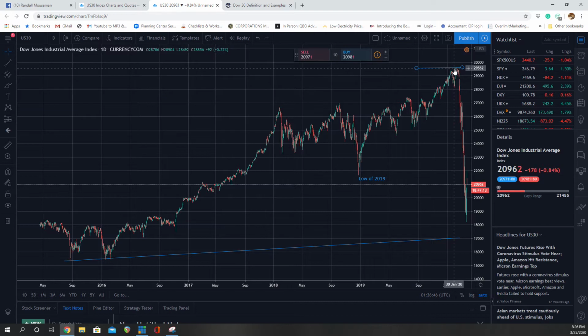This move right here, I'm looking for a 50% retracement from the low to this high, which I am not going to calculate here, but somewhere in here, around 24,000, that would be a 50% retracement. That's where I will look for the market to relax, pull back, and decline some, or even just trade in a channel, at least for a short time at that point.